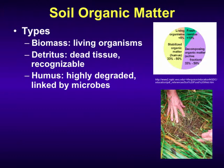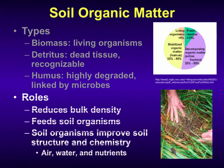And then we have detritus, and that's things that have died but haven't quite broken down yet, so we can still tell what they are. Plant residue would be a good example of that. And then we have what we call humus, and that's things that have been highly degraded. So organic matter or organisms or plants that have been broken down, and you can't tell what they are anymore, but they've been linked together by microbes within the soil. And those are the three types of soil organic matter that we have.